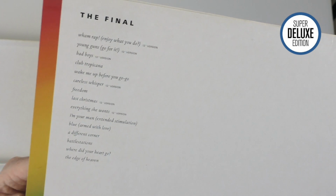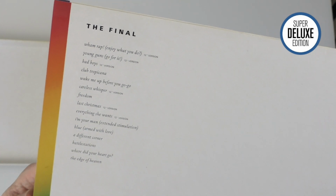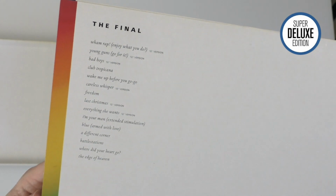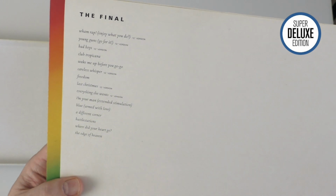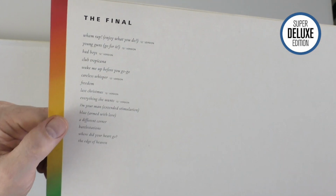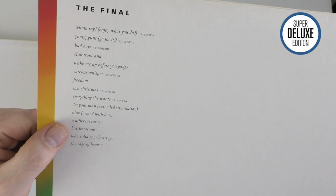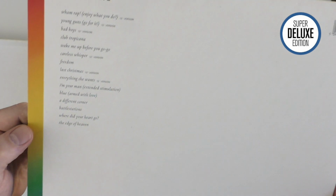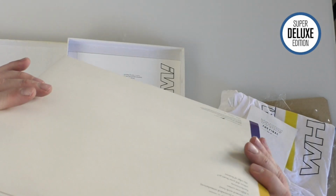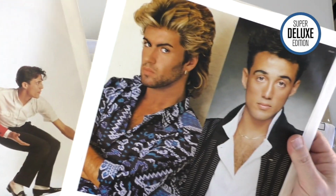Notably, you get the studio version of Blue Armed With Love. On the CD it was the live version, or maybe it wasn't on the CD at all, I can't remember. It was certainly on Music from the Edge of Heaven. And then you get A Different Corner, and then these were the sort of newish tracks from the time: Battle Stations, Where Did Your Heart Go, which is a cover, and The Edge of Heaven. This isn't a gatefold, it's a double album, but it's 2 records in a sleeve.